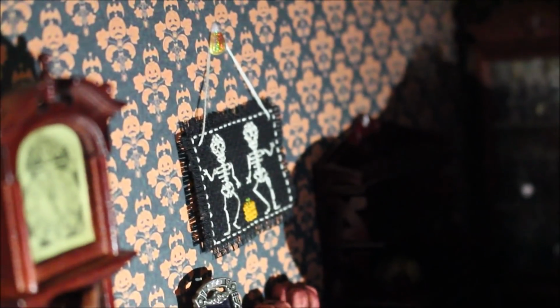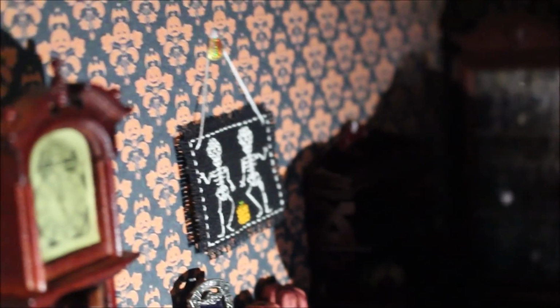So I will leave a link down to the cross stitch pumpkin rug in case you would like to see it and you missed it. But yeah, that's stuck on the wall just to give it a little bit more decorations. I put a few little glass bottles in that thing at the back. Oh yeah, and I put those little biscuits on the table, but other than that, that's pretty much the same.